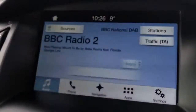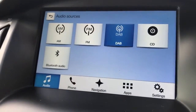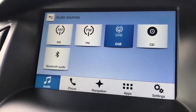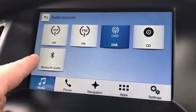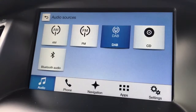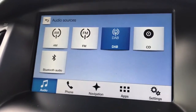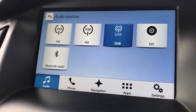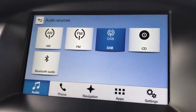In terms of listening to music, there's many ways to listen to your music in this car. You've got AM and FM radio as well as DAB digital radio. There's a CD player. Once you've paired your phone, you can stream music wirelessly via Bluetooth audio, and there are two separate USB inputs as well. So if you connect up a USB device, you'll have two extra boxes appear there so that you can listen to music that way should you wish to.